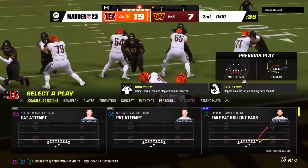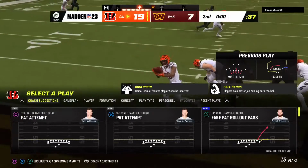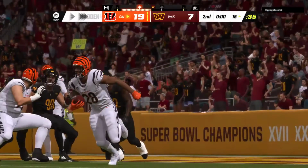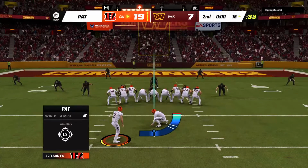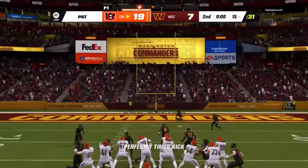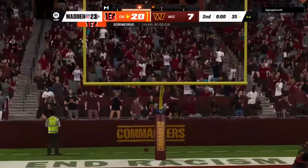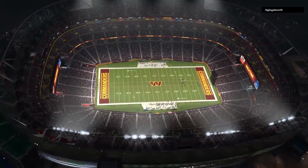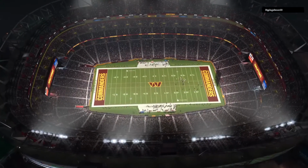And they extend their lead, a little added cushion into the lockers. What a way to finish. Tremendous way. That's momentum that they carry in with them. Can they convert it and bring it back out to start the third quarter? Extra point by McPherson, up and good. And the lead now stands at 13. First half in the books.